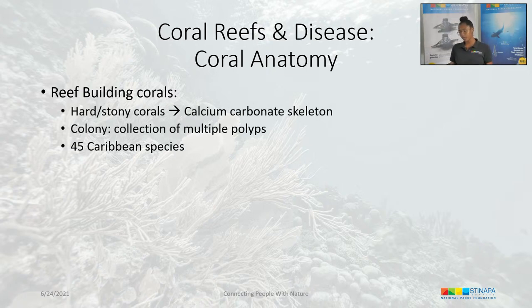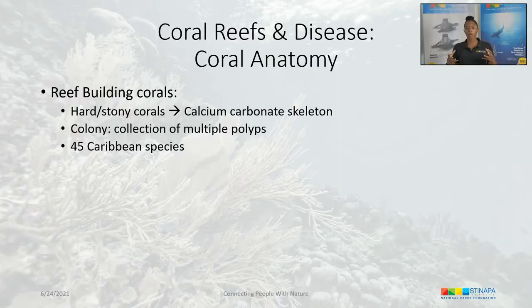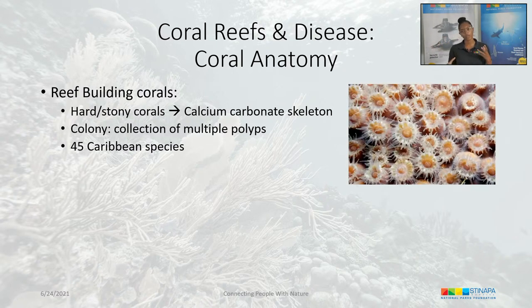So before we talk about disease, let's talk about corals. When we talk about reef-building corals, we usually mean hard corals. These are the really big corals that make huge skeletons composed of calcium carbonate that make the habitat, the foundation of our reefs. Each coral, so each boulder or structure you see, is called a coral colony. And a coral colony is actually comprised of millions of little polyps that have internal organs.